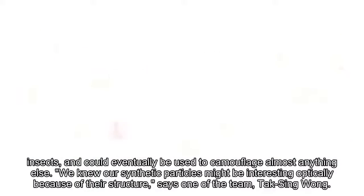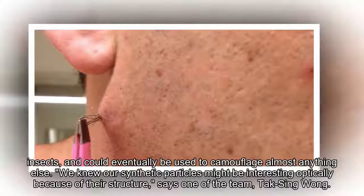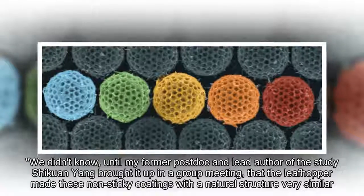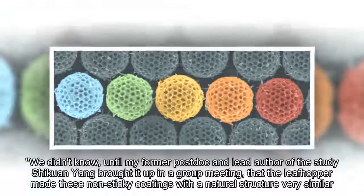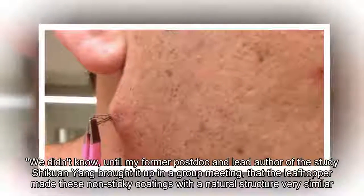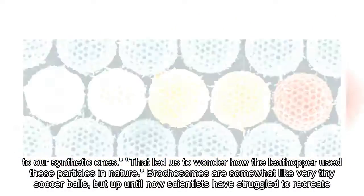We knew our synthetic particles might be interesting optically because of their structure, says one of the team, Tak-Sing Wong. We didn't know, until my former postdoc and lead author of the study Shikuan Yang brought it up in a group meeting, that the leafhopper made these non-sticky coatings with a natural structure very similar to our synthetic ones. That led us to wonder how the leafhopper used these particles in nature.